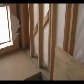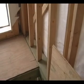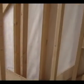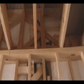Inside one of the units upstairs, you can see how much light is let in by these huge glass block windows, and you also get a good look at the staggered stud construction that we used to build this. It's very strong and allows for a heck of a lot of insulation, and these northern end units really need it.